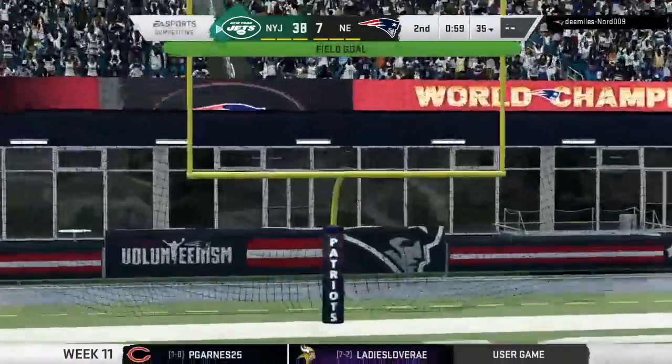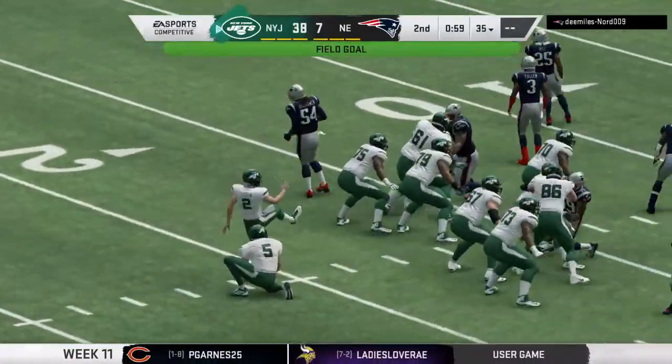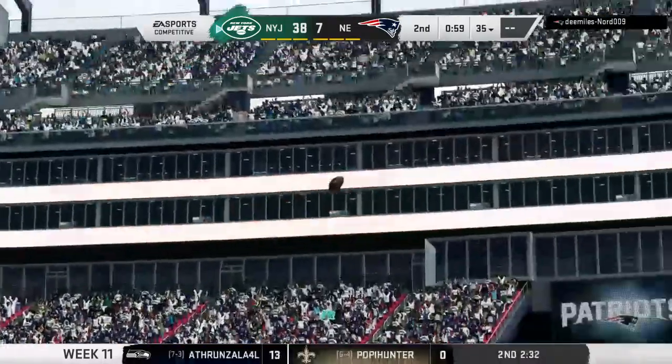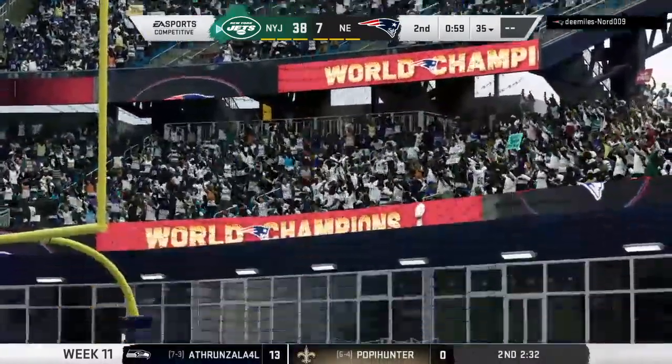And his kick is right there. It's good, and they're well on their way now as the lead grows even larger. So the drive stalls out inside the 15-yard line, but they do get 3.